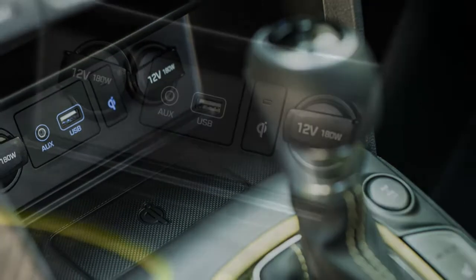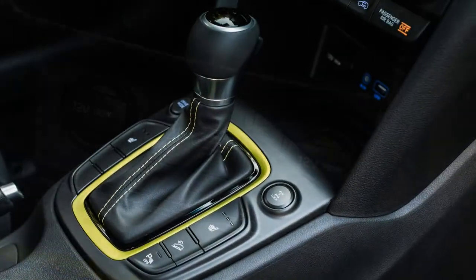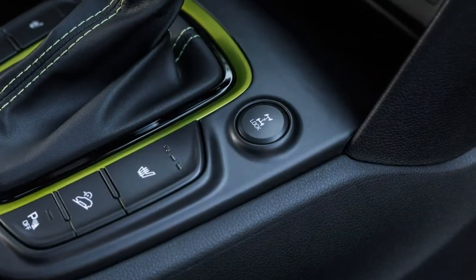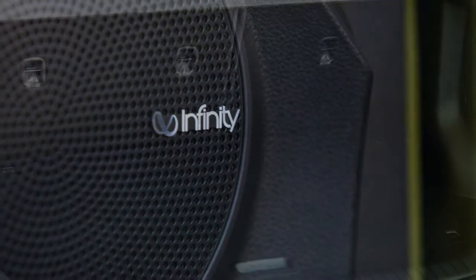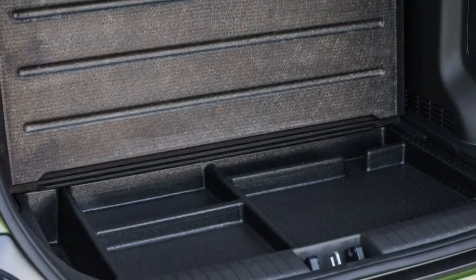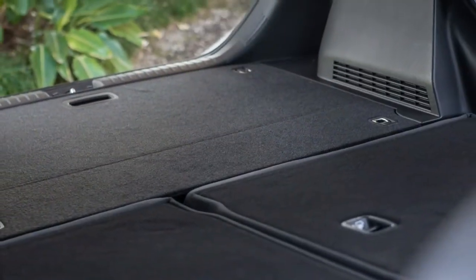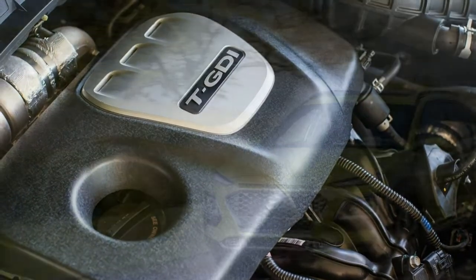Hyundai says the front styling was inspired by an ancient helmet used by Spartan warriors and, in concert with the rest of the exterior features, embodies a smart armor design theme. Our Ultimate trim example was fitted with 18-inch aluminium wheels wearing Goodyear Eagle Touring all-season tires. The base SE gets 16-inch alloys, while the SEL and Limited ride on 17 inches.